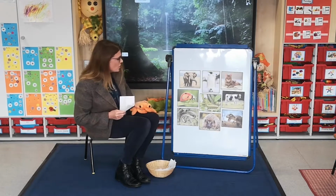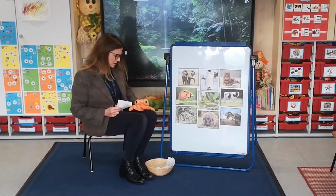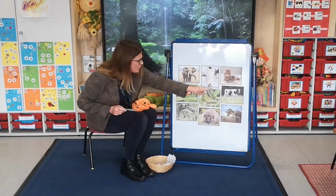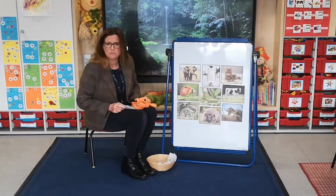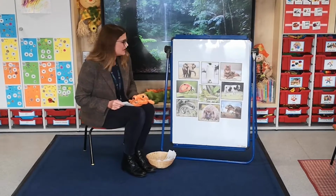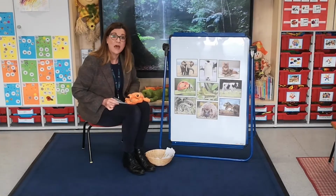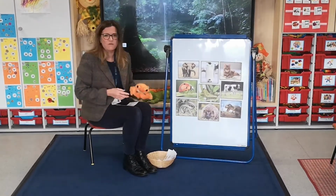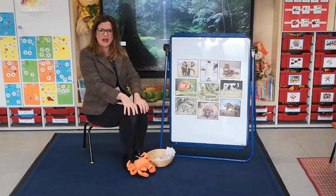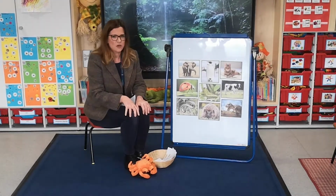Oh, he wants to know why the mummy penguin has her baby resting on its feet. Well, I can tell you, Curious Crab, it's because it's super cold here and the baby penguin mustn't go on the ice. So, the mummy penguin waddles around and keeps it off the ice by resting it on its feet. Why don't you pause this now and see if you can be a mummy penguin? Go and find one of your soft toys, put it on your feet, and have a go now and see if you can waddle around with your baby penguin. Don't let it fall off. Go and see if you can do that now.